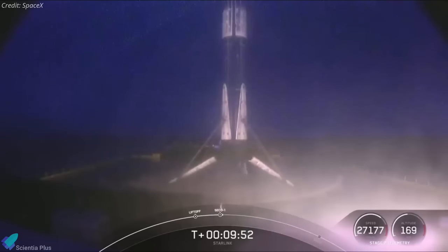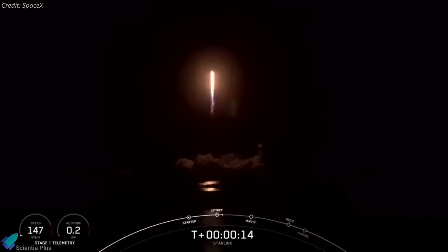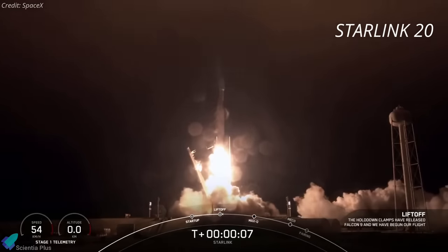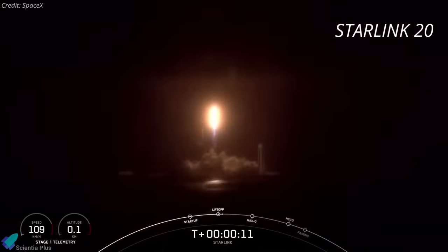The booster which powered this mission was used previously on a variety of missions, including five prior Starlink launches, as well as the Demo 1 mission for the company's Crew Dragon capsule. The launch was the eighth for the Falcon 9 this year and took place a little more than 72 hours after another Falcon 9 launch of Starlink satellites on March 11.